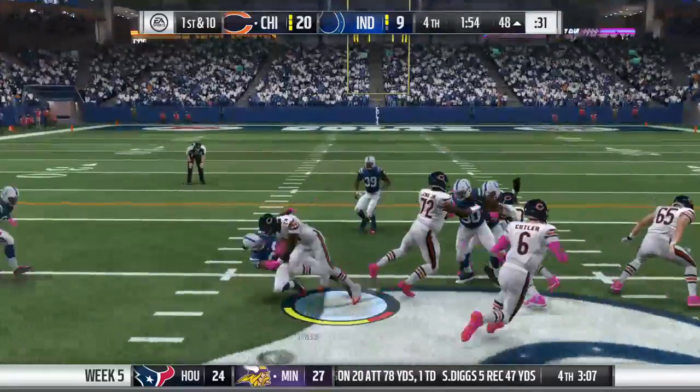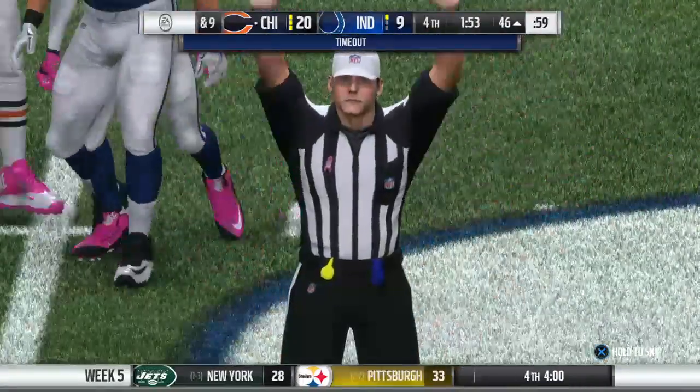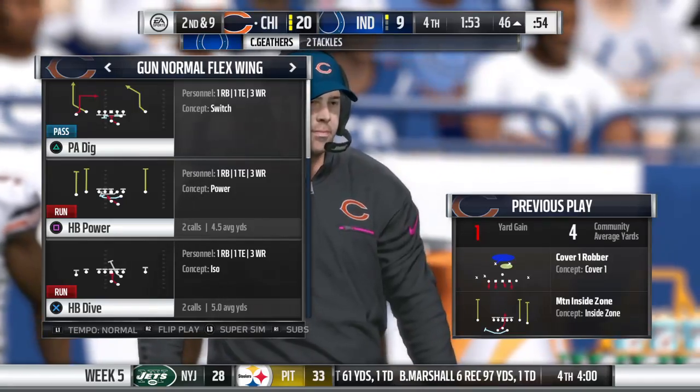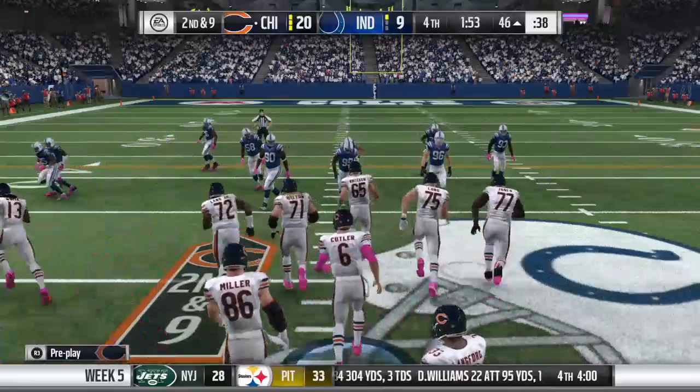On first down, they run with Howard, and he'll get this. And another timeout taken by the Colts, and that'll leave them with just 1 remaining in this 4th quarter of play. So 2nd and 9, the defense looking to put them in a bad spot here.